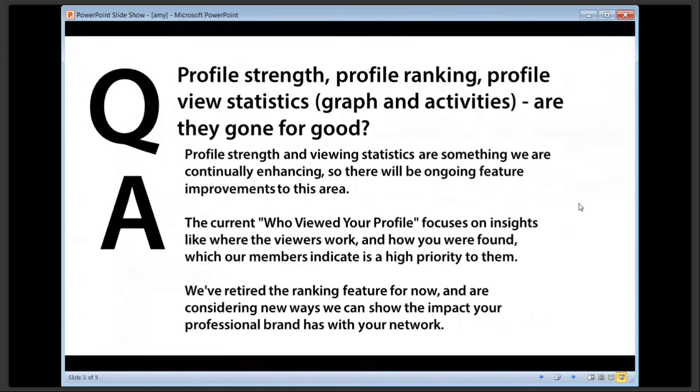In terms of profile strength, profile ranking, profile view statistics, are these things gone for good? Well, she said that they've retired the ranking feature. So when you would go in to see who's viewed your profile, and then you could see how you ranked within your network at LinkedIn, along with professionals like you, they've taken that away. That is retired. That's gone. But they are considering other ways of showing the impact of your professional brand with your network. But they've taken away that ranking, which saddens me. I thought that was great.